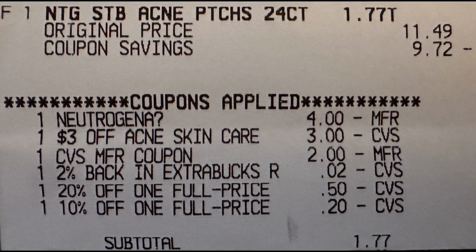And here is my receipt. So my $4 off of 1 for the Neutrogena did come off. My $3 off of any acne skincare CRT came off. I did use a $2 extra buck, and then I had a 20% and a 10%. So I just went ahead and threw those in there. So my subtotal ended up being just $1.77. But of course, I have to add the $2 extra buck back to the subtotal. So that means I technically paid $3.77. But then I got back a $4 extra buck, making this transaction free plus a 23-cent moneymaker.